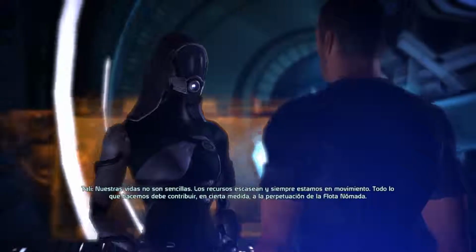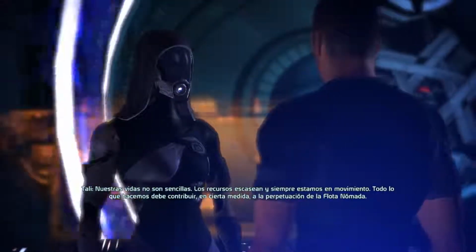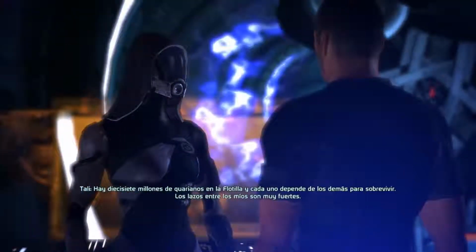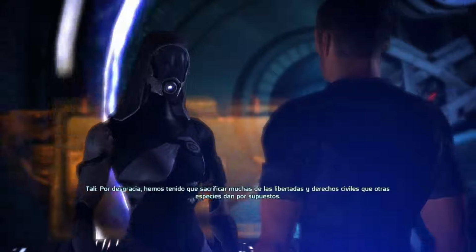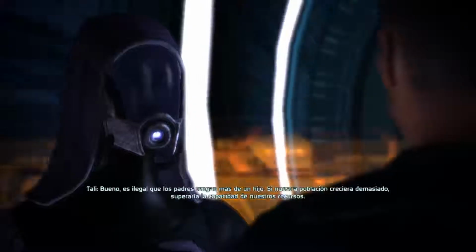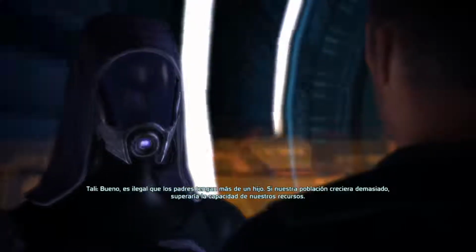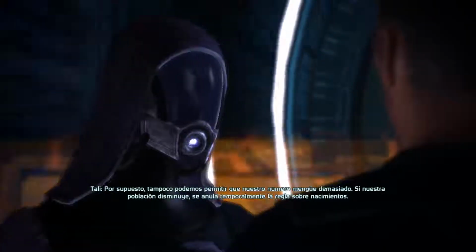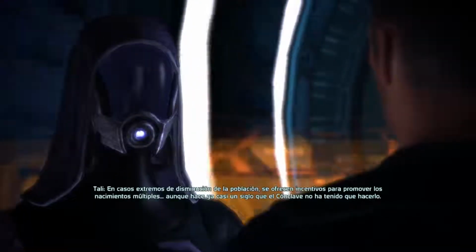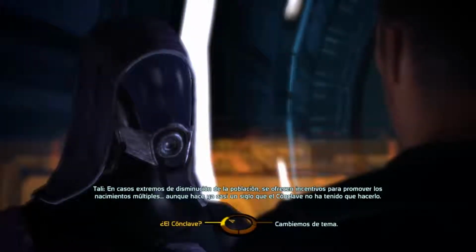Our lives aren't easy. Resources are scarce, and we are constantly on the move. Everything we do must in some way contribute to the continuation of the migrant fleet. There are 17 million Quarians in the flotilla, and each of us relies on the others for survival. The bonds among my people are strong. Unfortunately, we have had to surrender many of the freedoms and civil liberties other species take for granted. What kind of freedoms? Well, it's illegal for parents to have more than one child. If our population grows too much, it would strain our resources to their breaking point. Of course, we also can't allow our numbers to become too few. If our population is in decline, the rule against single births is temporarily repealed. In extreme cases of population decline, incentives are even offered to encourage multiple births, though the Conclave hasn't had to take such measures in nearly a century.